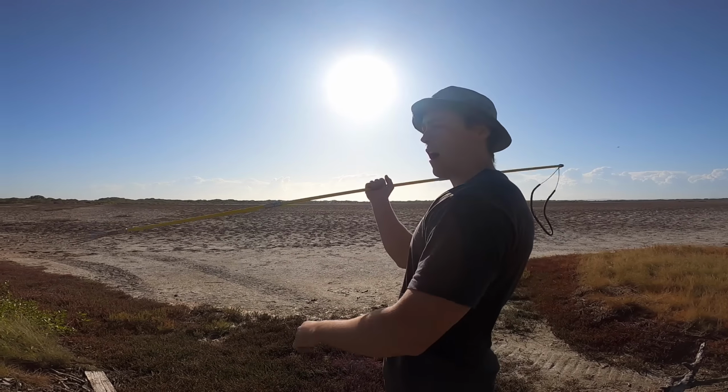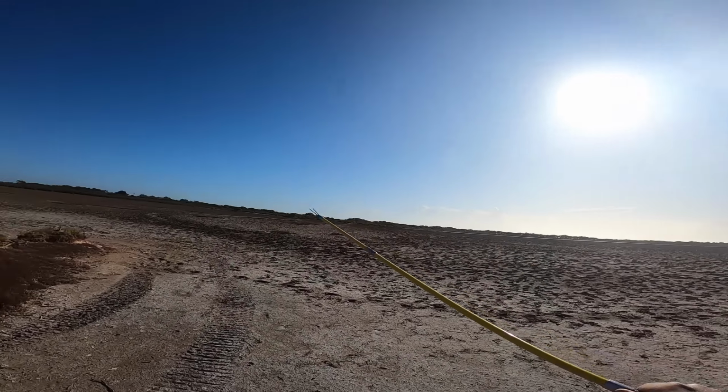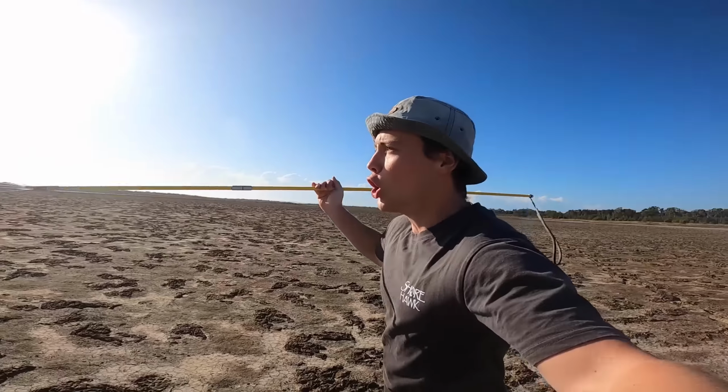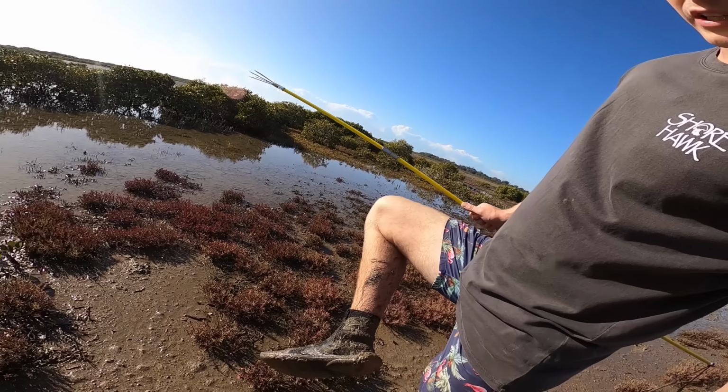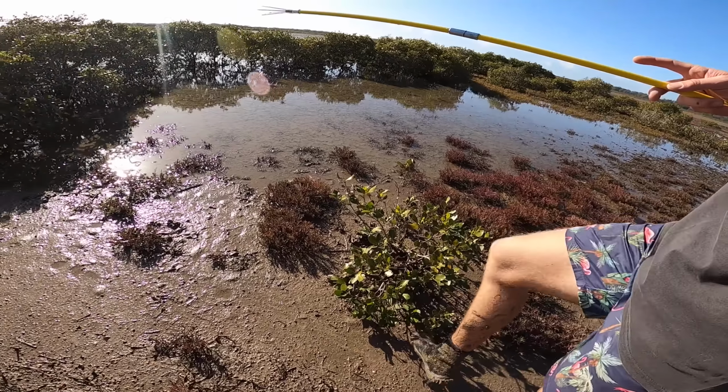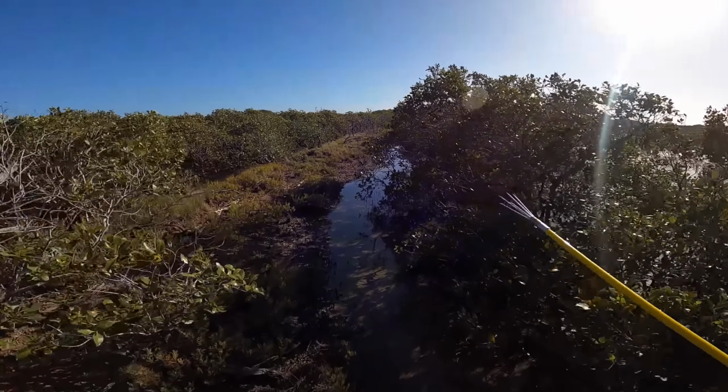I got the spear ready and it's super, super hot and dry, but let's get over, follow the tide out, see what we can catch. You're probably thinking, why am I wearing these socks? Well, they're not socks. I see you guys commenting. They're actually shoes. Now these stop glass, sharp objects, roots, sticks, all that kind of stuff from cutting my feet. But there's one thing it doesn't protect, and that's stonefish. The spines can go straight through this. So I'm not invincible, but I'm still pretty much Superman.